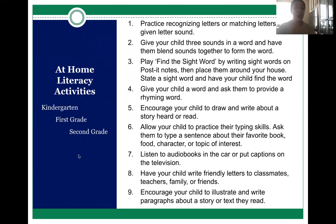Additionally, some at-home activities are to practice recognizing letters or matching letters to a given sound. So you could have the whole alphabet in front of your child and have them putting some magnet letters and matching the uppercase and lowercase, looking at letters around the room or signs when you're driving and pointing them out.